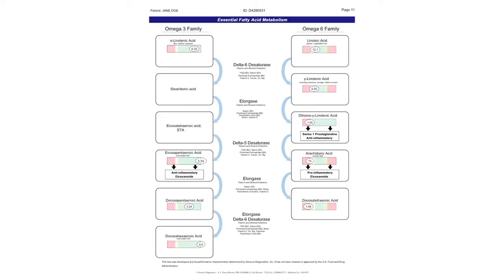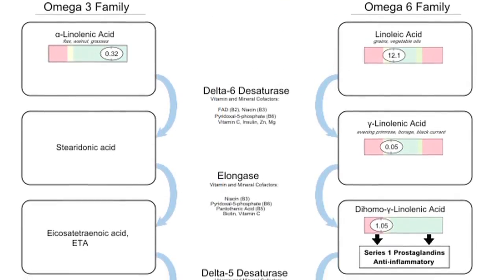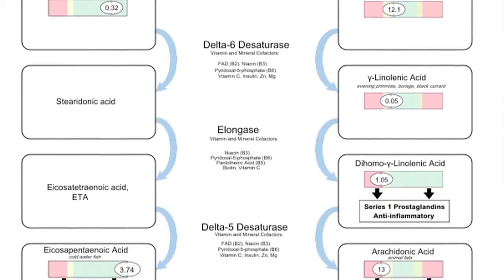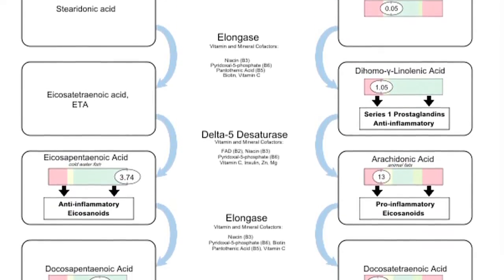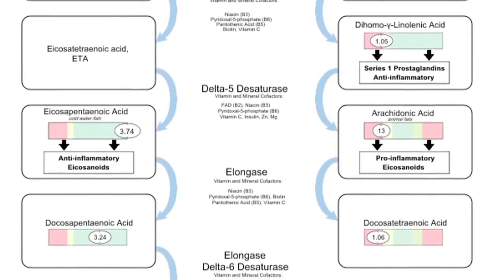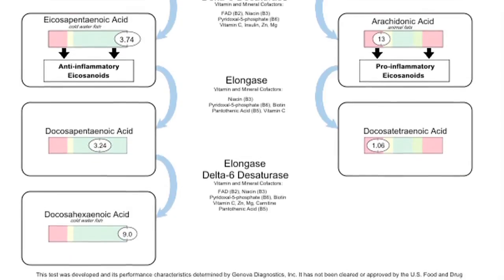There's a number of essential fatty acids on here. So if we don't necessarily ingest every single fatty acid, our system, with the help of cofactors, which are vitamins and minerals and amino acids, the things that we've been measuring on all the pages up until this point, we can turn one fatty acid into another fatty acid. So you can also look at this page and see, well, if something is really blocked, see, is there an example of that? I don't necessarily see an example.